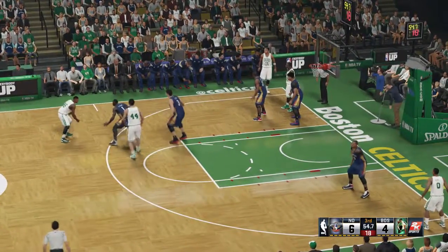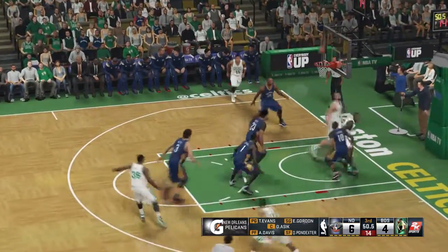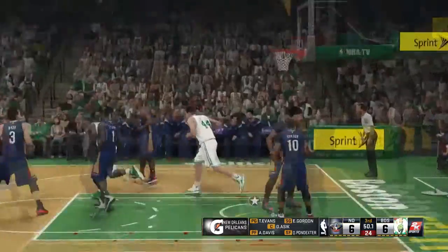On D. The lead is two. Getting underway in the second half. Here's the five for Monty Williams. Davis and Oshik patrol the paint. Tyreek Evans out there with Gordon. And it's Pondexter in at the three, the small forward.